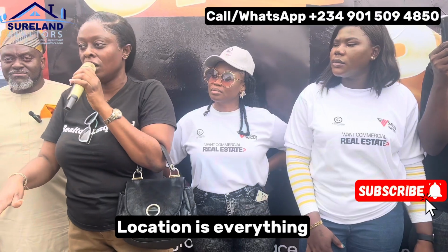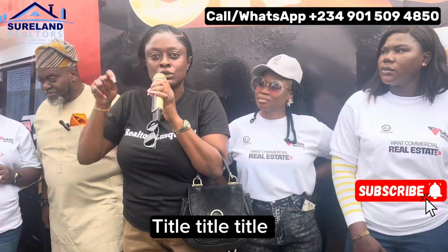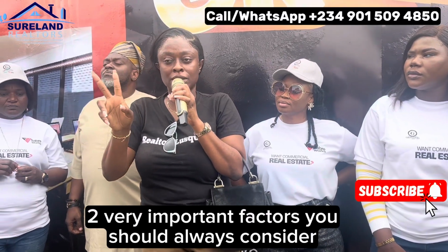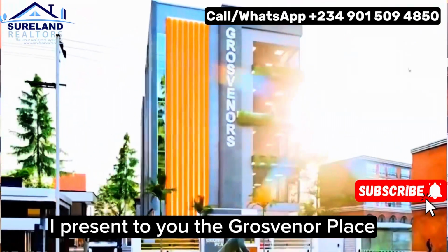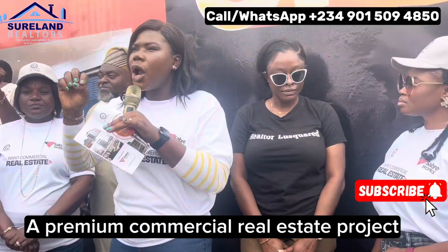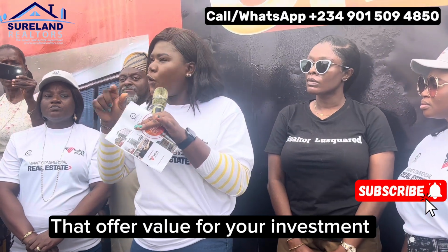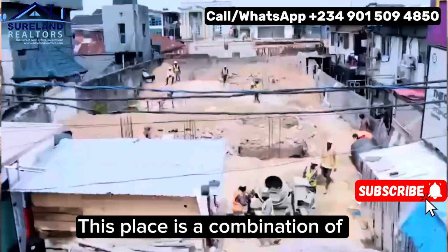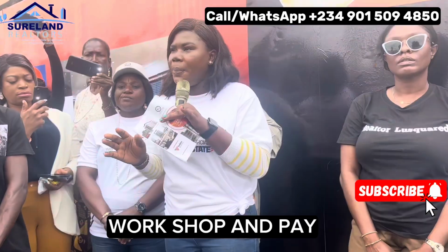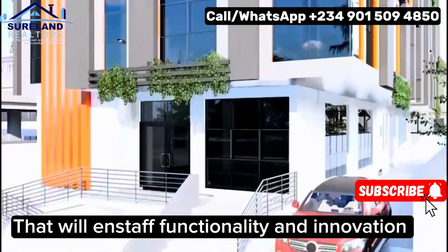Location is everything. And in terms of real estate, location. Title. Two very important factors you should always consider. I present to you the GROSVENORS PLACE, a premium commercial real estate project that offers value for your investment and, of course, puts some money in your pocket. This place is a combination of work, shop, and play. State of the art four-story office spaces that blend style, functionality, and innovation.